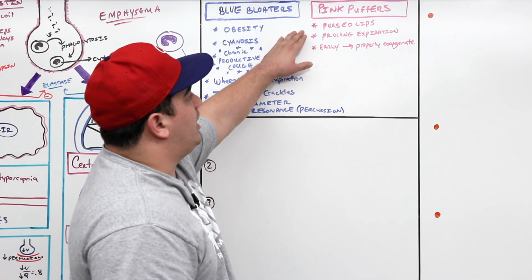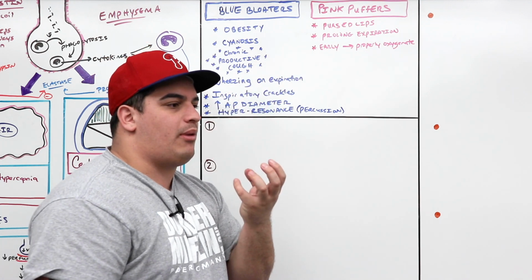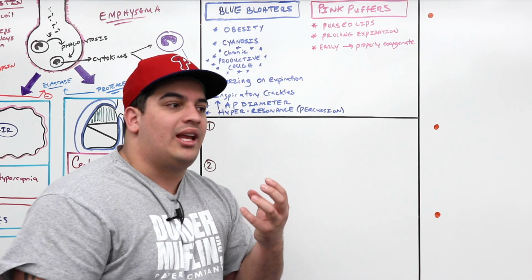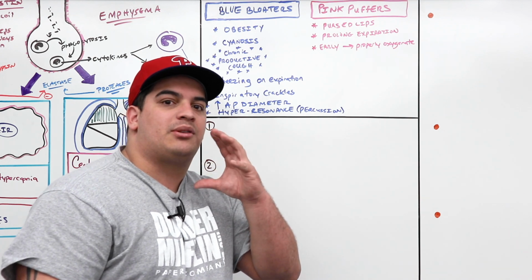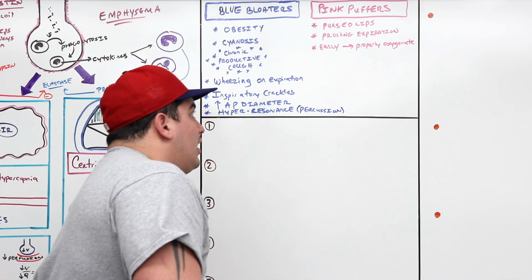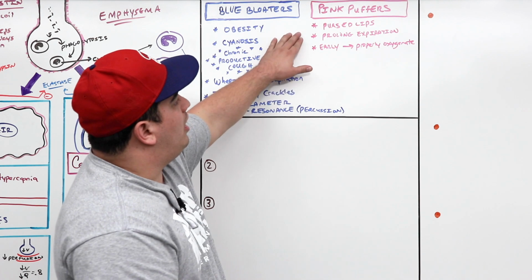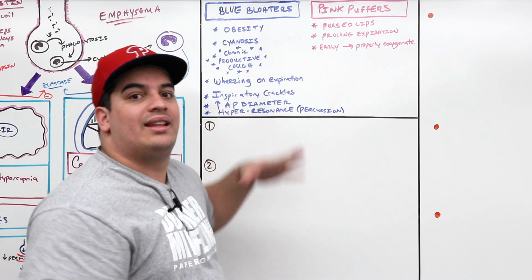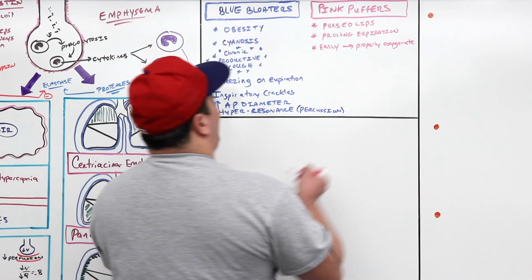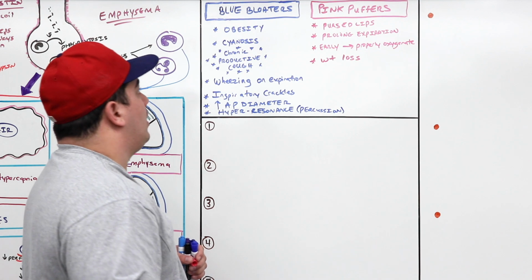Now, pink puffers, we already talked about that they breathe out, they have prolonged expiration, they do it through pursed lips. The reason they do that is it helps keep a positive pressure in the airways and keeps them from collapsing. Remember that Bernoulli principle. If we breathe slowly, it's going to keep some air in those respiratory airways to keep them slightly opened, okay? And it's also going to create some resistance. Again, think about that Bernoulli principle. But because they're breathing through pursed lips with prolonged expiration, that utilizes a lot of accessory muscles for breathing. So because of that, sometimes these patients will have weight loss. That can be a common thing that we see.